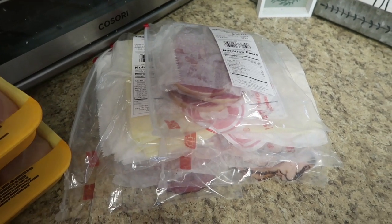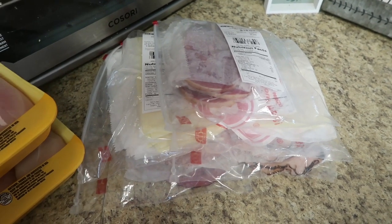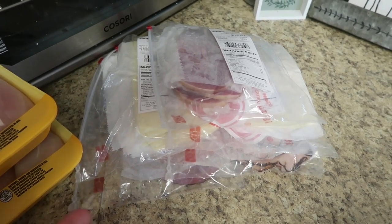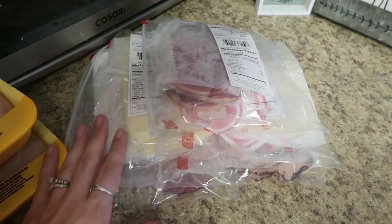And when we moved off of Long Island and we moved to South Carolina, nobody sold Boar's Head anywhere until Publix came into our town. So as soon as Publix came into our town and I saw they sold Boar's Head, I was through the roof excited. And then we went ahead and moved to Texas, and not a lot of places sell Boar's Head here. The only place I could find is H.E.B.